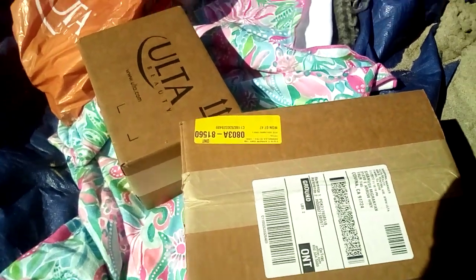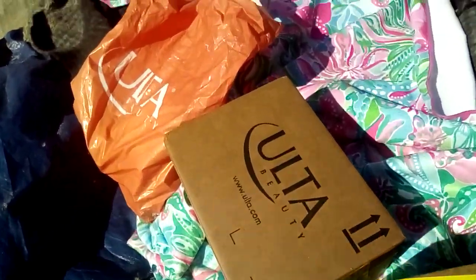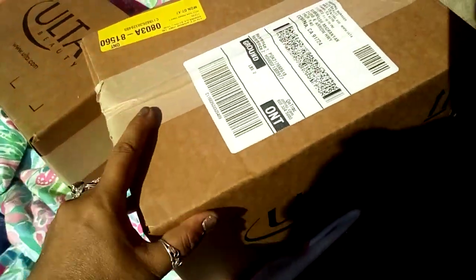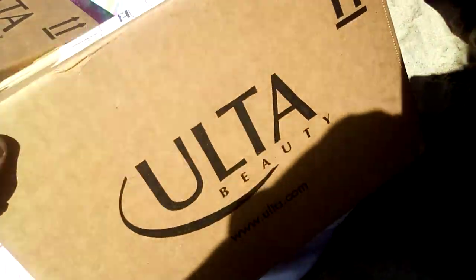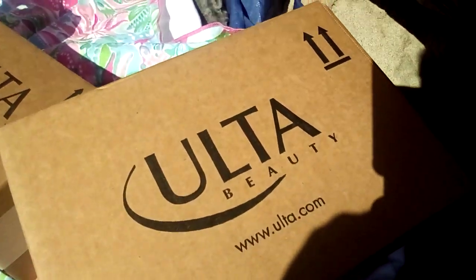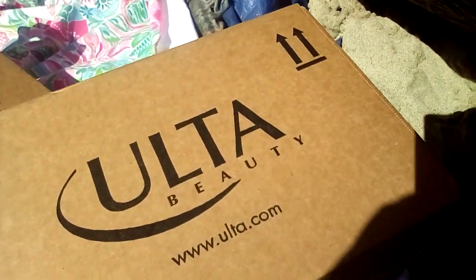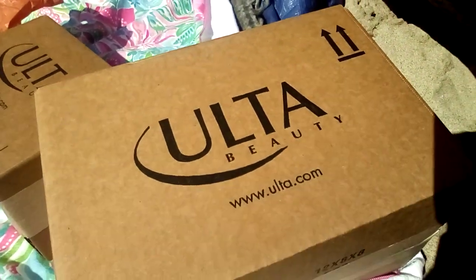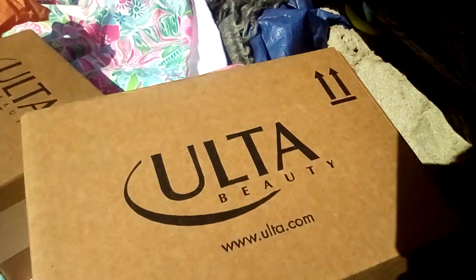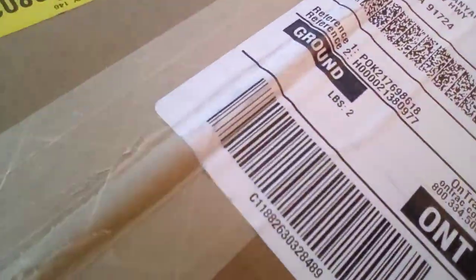Everybody, today we're gonna do an unboxing at the playa, the beach, from my Ulta haul, the most recent haul. I'm not sure if we have all the items that I've ordered, but we're gonna find out today. And I should be getting a few more things, so we'll be having another unboxing probably next week. So let's open up our box, and I am on my tablet, so I cannot pause.